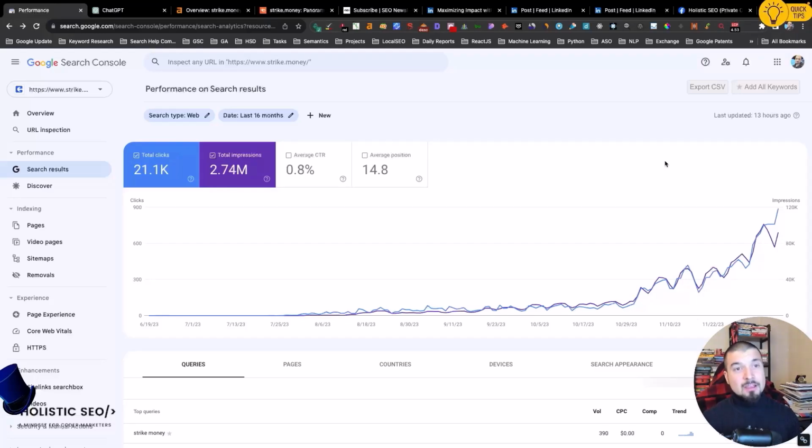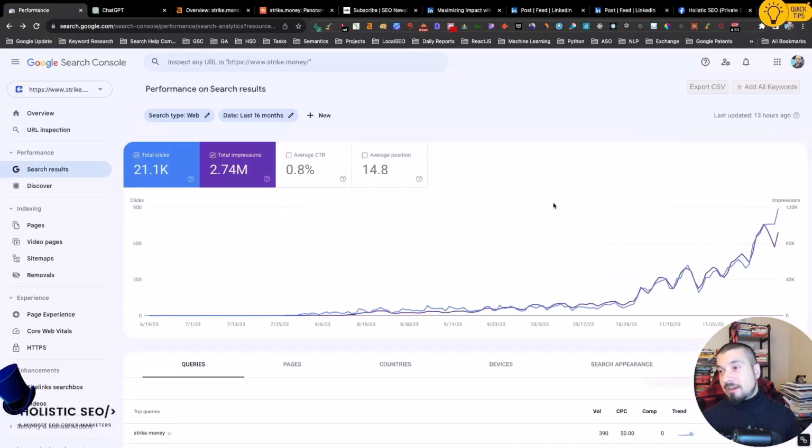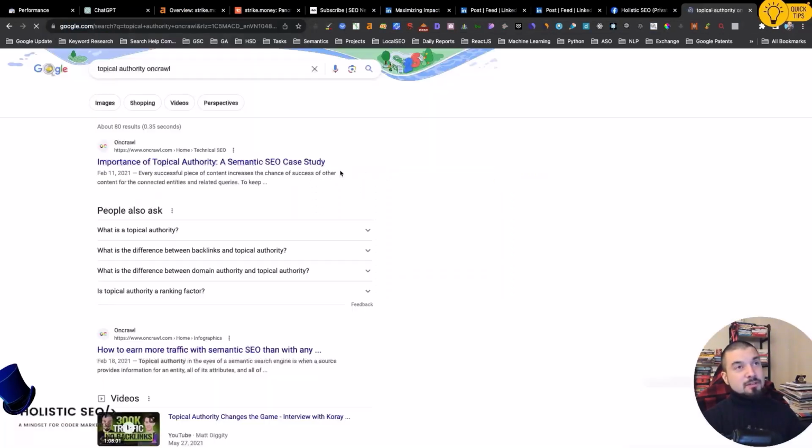So when it comes to ranking algorithms, showing patience is always important, and not sleeping on the progress is also one of the important ones. Understanding the query layers inside the query networks is also important, because this is a concept that I explained in the first Topical Authority case study that I have written, and it was on OnCrawl, as much as I can remember.